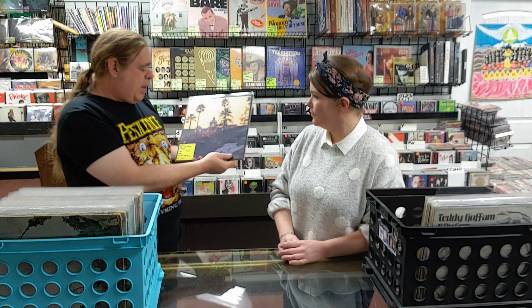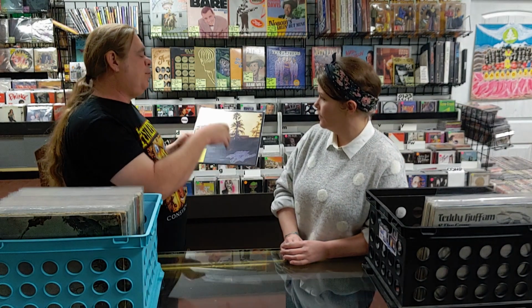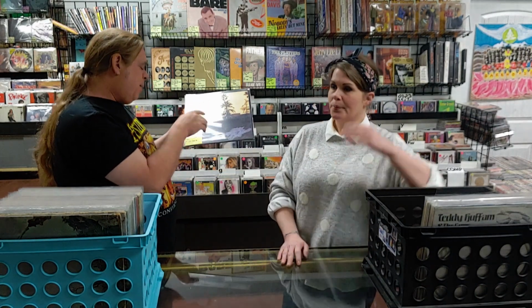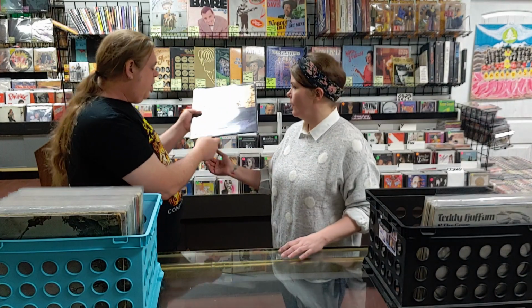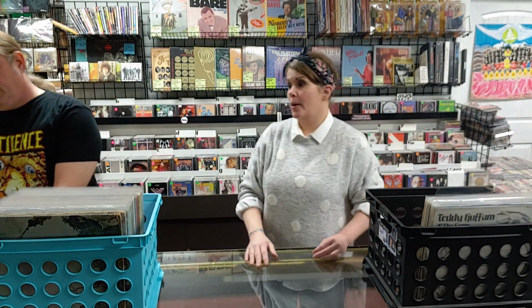This is Hotel California. This is a '77 RCA Club reissue. So in the club, I don't think there was a poster, but it's in fantastic shape, and it is a '77 reissue. We sell this every time it comes in. It's a super easy sell, and we sell it for $12. I know a lot of places put super crazy prices on that. It's in really great condition. It's VG+. So that's why it's $12.